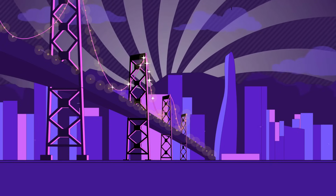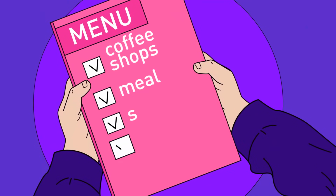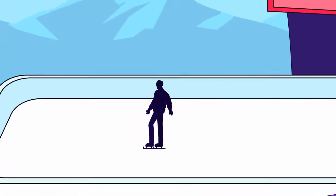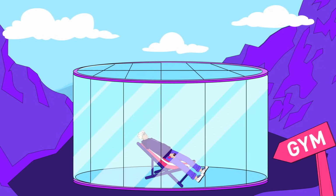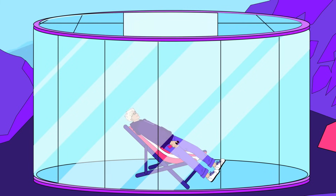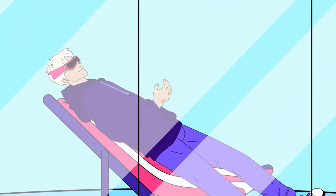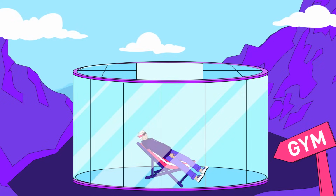After meditation, you head down to the entertainment rings. They've got it all: coffee shops, any meal you can think of, shows, bowling, arcades, even an ice skating rink that's half inside, half outside the mountain. There are different gyms, but they all have one thing in common: sun baths. You lie down in a hammock or bed, and curtains slide apart above your head. The sun shines through the sealed windows, and you get a full dose of the purest sunlight on Earth. Just 5 minutes, and you're ready for the rest of your day.